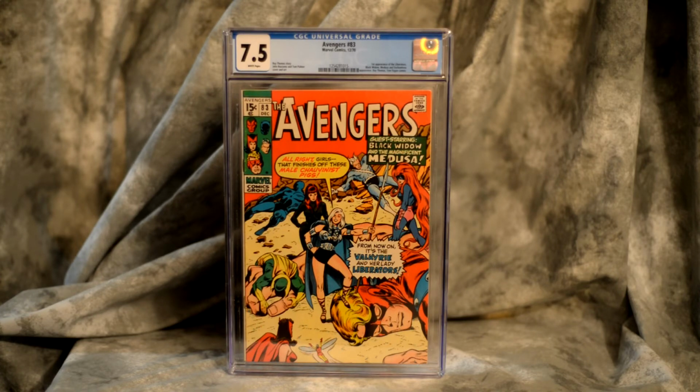So let's do the breakdown on this. Currently in the CGC census, there are 382 graded copies. At 7.5, there are 25 copies, again top 76%. So roughly three out of every four copies in the census are better than mine, but what are you going to do? I did not pay a lot for this book. Current market value for this book at this grade is about $125 US.